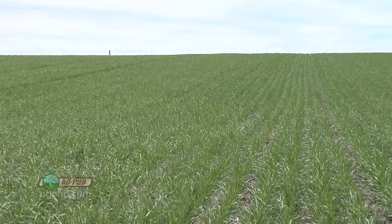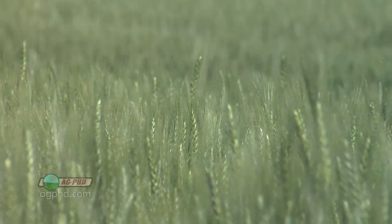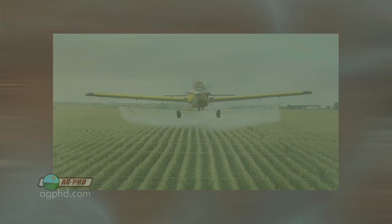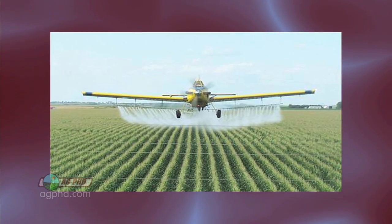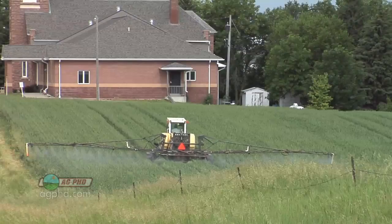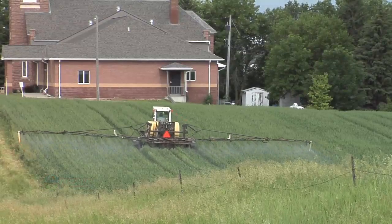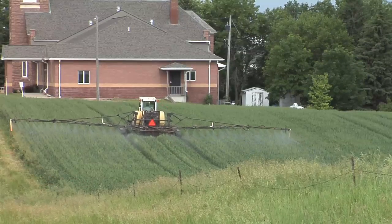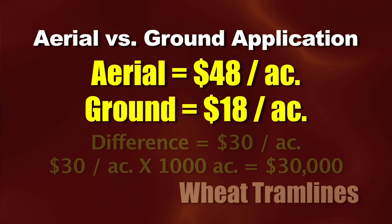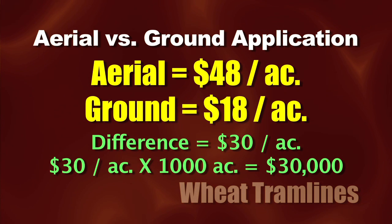Yeah, but what I look at is dollars and cents. And if, like in our wheat, we're going to go over it 6 times probably, that's 6 applications. If we call the plane in around here, it costs us about $8 an acre every time the plane comes across. That's $48. If I do it myself, I figure it's going to cost 2 or 3. Let's even figure on the high side, figure $3 times 6, it's 18. Okay, so I got 48 for the plane versus 18 for myself. That's $30 an acre. Okay, so if I got 1,000 acres, it's $30,000 I made.